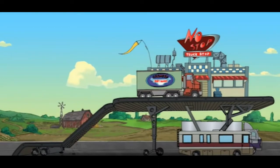Today I'm going to review 10 Phineas and Ferb creations, starting off with number 1, the no-stop truck stop. How does the RV even support all that weight in the first place? Yeah, I don't know how this works.